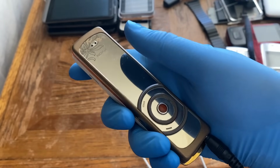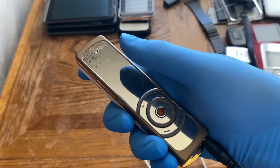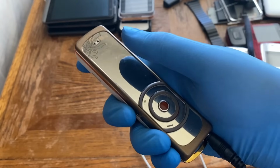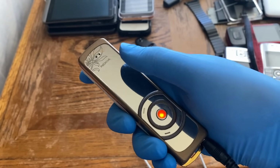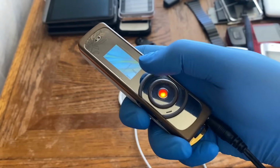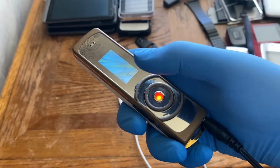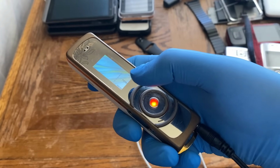There are downloadable ringtones in MP3 and AAC format. So downloadable polyphonic ringtones, MP3 and AAC format. Simple MMS, SMS. It has a browser, like I said, but since there's no Wi-Fi, you'll have to use your SIM card. Has voicemail and memo. It has an organizer, and that's basically about it for the additional specs.